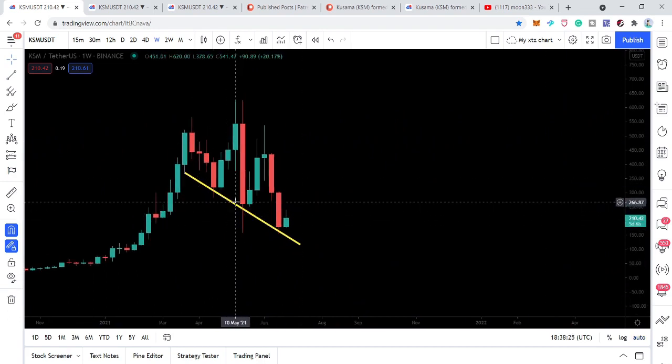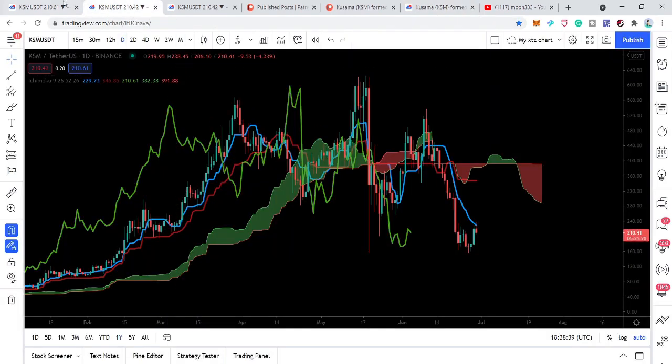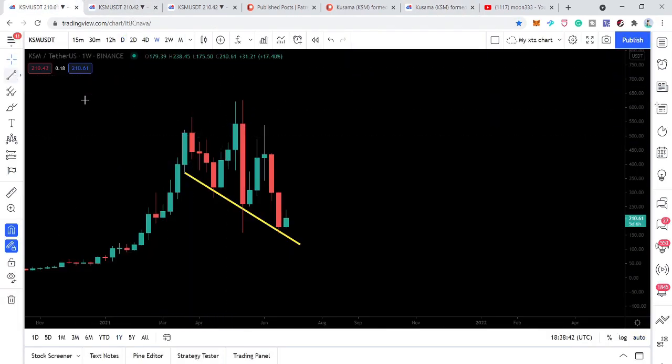And if the price action turns bullish from the buying zone of this big bullish sharp move, then our sell targets can be from $276 to $446. However, I'm expecting that this time the price action can hit this level.